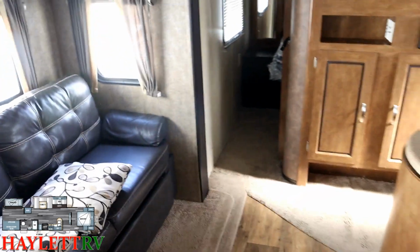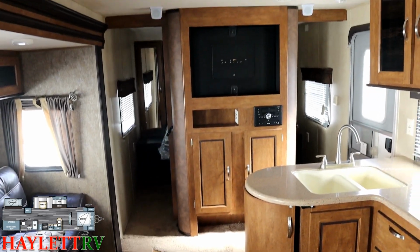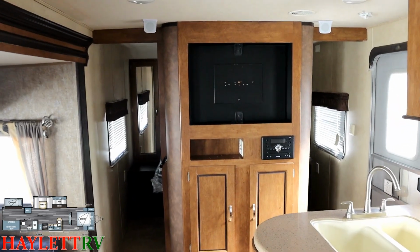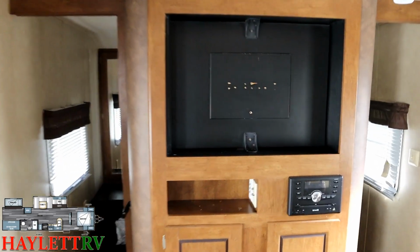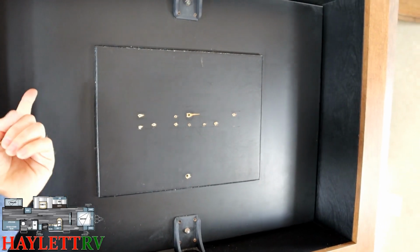Now, those are sliding pocket privacy doors on either side of the entertainment center, and you can clearly see that they had themselves a TV installed here. But you can also see, if we get a little bit closer, this is a pivot mount. So if you do mount a TV here, it can flip around to face the bedroom at night if you're so inclined as well.